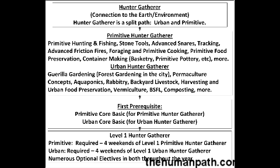So they're the classic primitive skills that you would normally get in a normal survival school. If you can find a good survival school that teaches you really in-depth primitive skills, we get as in-depth as any school anywhere in the world teaching you all of these skills and more, because we're able to subdivide them out both through core classes as well as electives, of course. So that's the primitive hunter-gatherer. Now the urban hunter-gatherer is a little different.